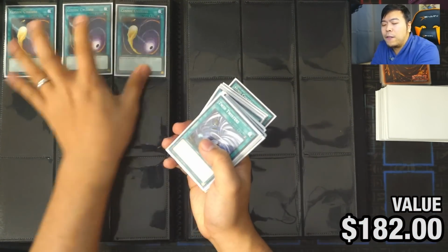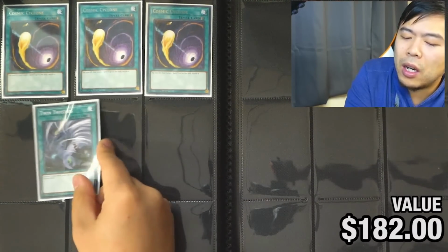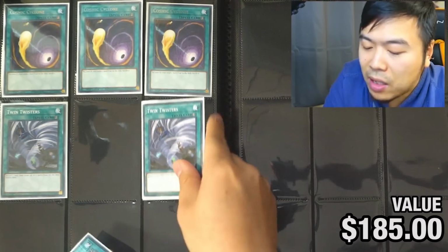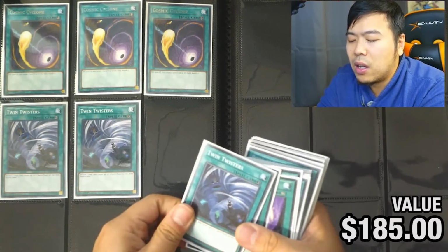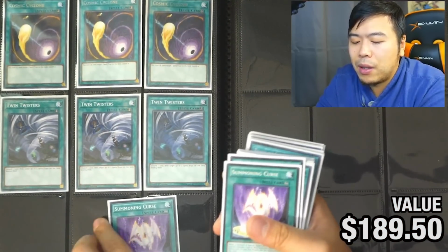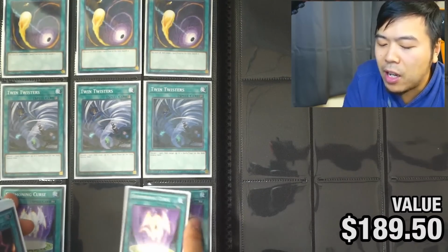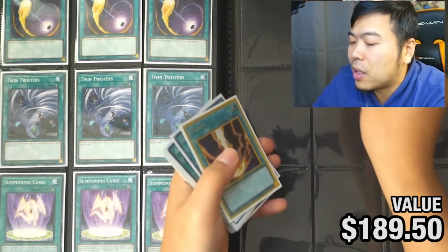And we have Triple Cosmic Cyclone for removal. We have Triple Twin Twister. These are easier to get, of course, because they just recently came out in Tactical Masters. Twin Twisters was a little bit harder. These are from Structure Deck. And I'm putting in 3 Summon Curse. I'm not sure if you guys want this, but I'm throwing it in there anyway. For anyone that special summons a lot, you can start ripping apart their hand. I think you should do this against Dark World, personally, so that they don't have a hand to play with at the end of the day.